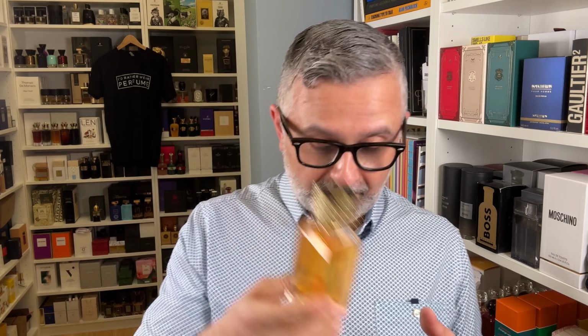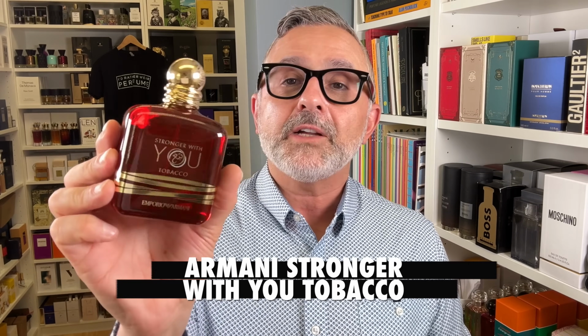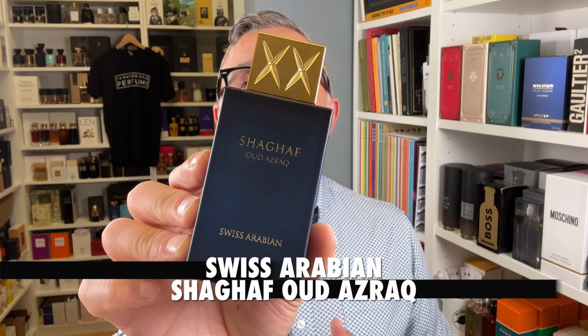In the end, I am Middle Eastern. I was born in Lebanon. So I got to do it. So I'm talking about 5 fragrances for you today. First of which is Paris Corner Pandora Scents Milano Prive. We have one from Lattafa called TERIAQ. This one right here, look at that. Look at that one with the snake on top. We have Stronger With You Tobacco from the house of Armani. We have Hirfa by Ahmed. And then finally, Swiss Arabian's SHAGHAF Oud AZRAQ, this one right here.